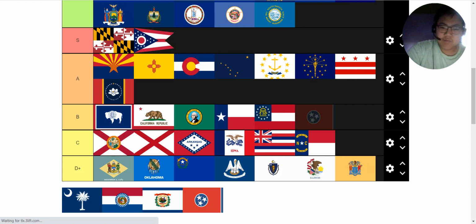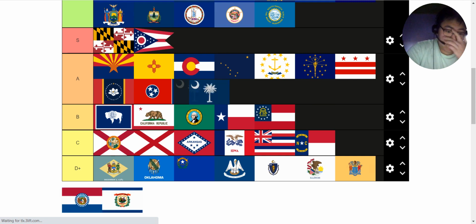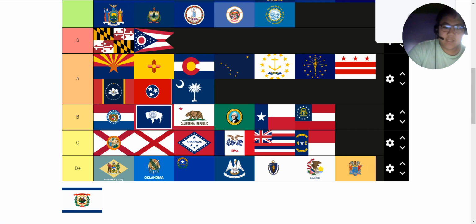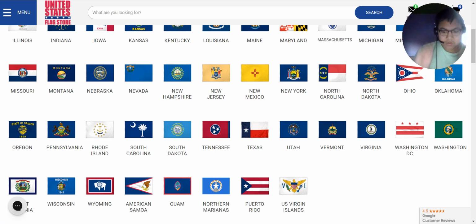Okay, Tennessee, I think we can put up in A tier. Honestly, looks pretty good. South Carolina is also a pretty aesthetically pleasing one, which can get another A tier. Then Missouri, we have. We can put that in high B tier. I'm pretty sure they're actually both the same. Dutch and Luxembourg. Luxembourg is just a lighter color than the Netherlands. So it's got that behind it as a background, and I don't know why they have that as their background. I mean, I'm down.